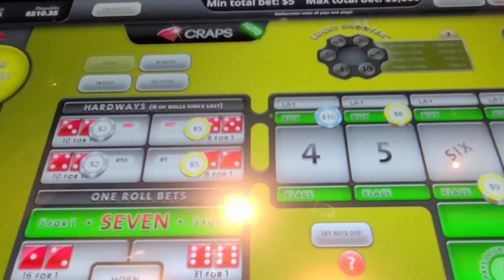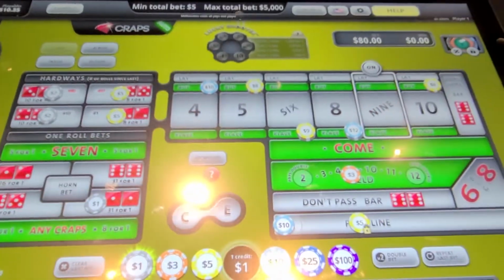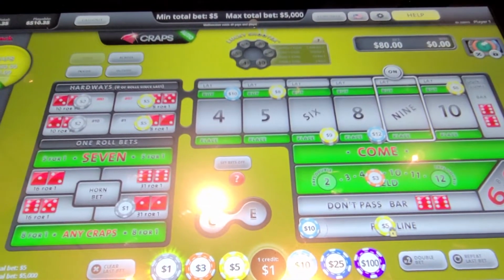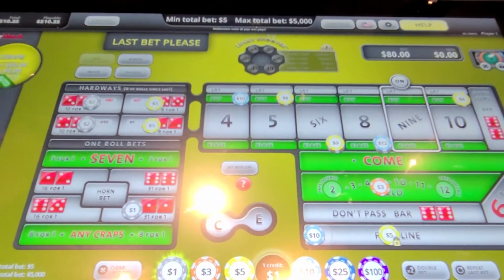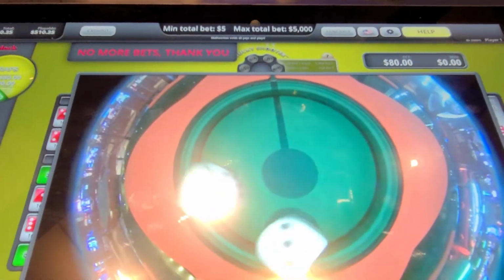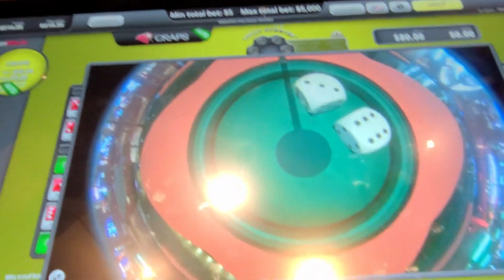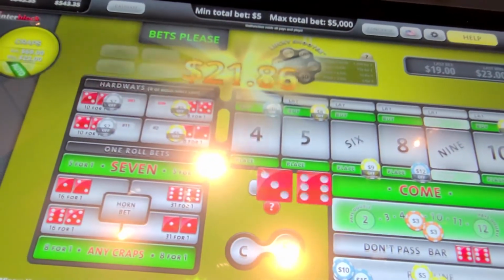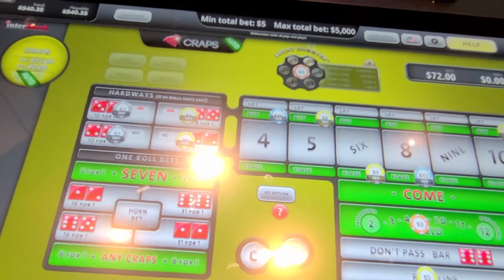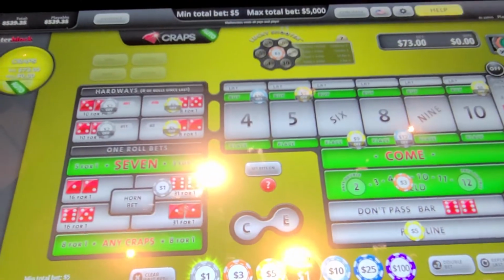Oh, I hit the lucky shooter. I got five numbers. Did you hit the lucky shooter, huh? The lucky shooter just hit. All right. Another winner, I think.